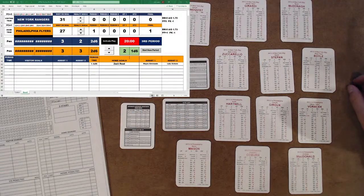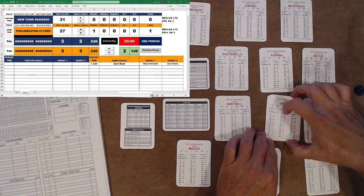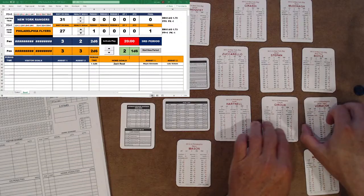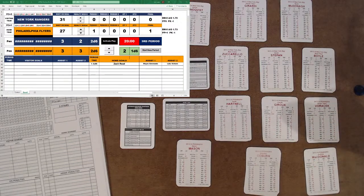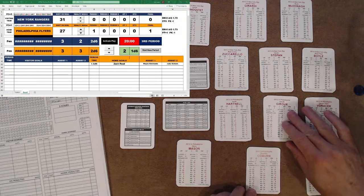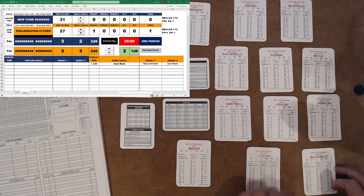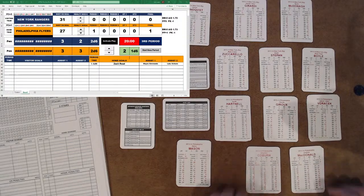All right, let's get things going here in third period action. We changed up a few of the lines for the Rangers to see if that helps them get some offense. Stefan Zuccarello and Boyle are out for the Rangers, with Girardi and McDonough as the defensive pair. For your Flyers, it's Hartnell on the left, Grudo in center, and Voracek on the right. The defensive pair is Corbin and McDonald.